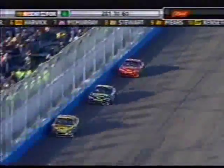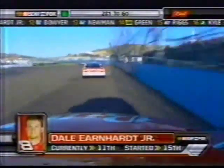Dale Jr. in 11th, running 29.10s. That's about 0.2 of a second faster than the race leader. Yeah, and we saw his car in practice. It was pretty darn good on the long runs. We saw him run a lot of laps, and it's starting to pay off.